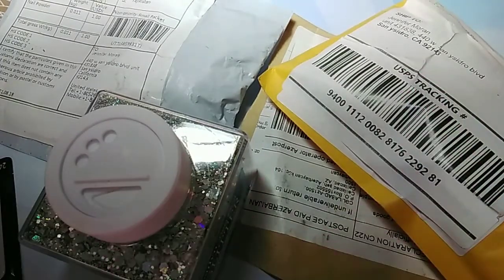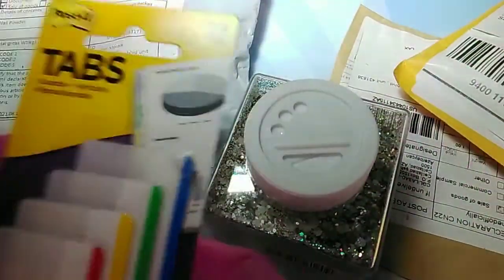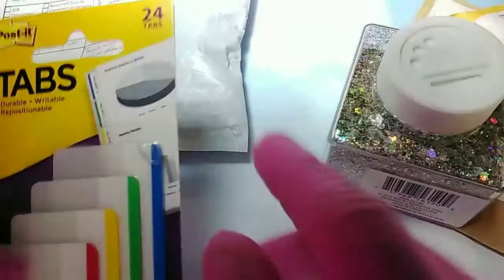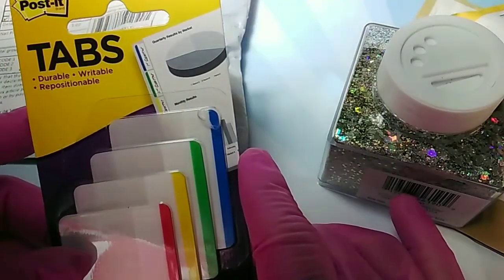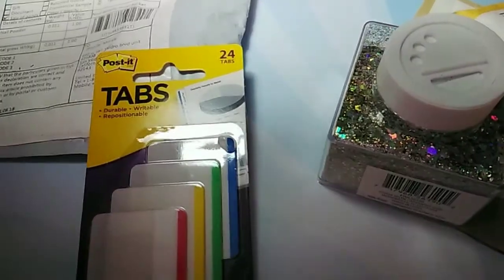Now let's get started. Okay, so very briefly, I'm just going to show you a couple of things that I received, that I purchased, before I go to the AliExpress stuff. So I bought these tabs. If you remember, I like to tab my stuff.